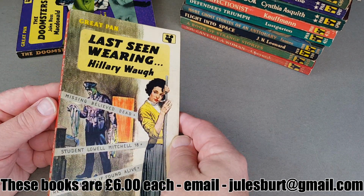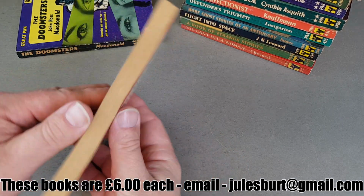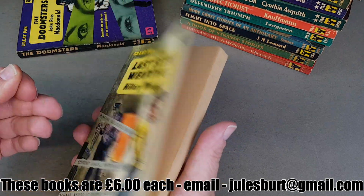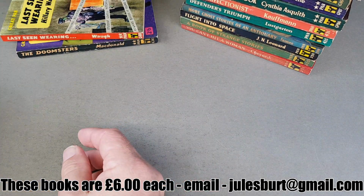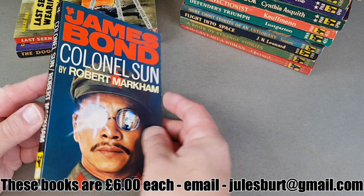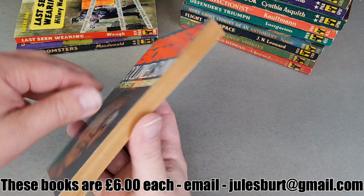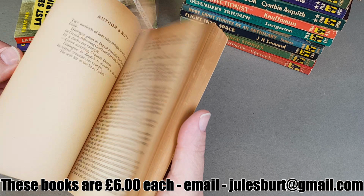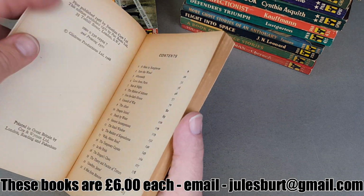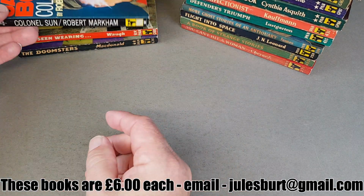Last Seen Wearing, lovely copy of this. Hilary War, G410. Let's see again. High quality paper on this. First printing. Colonel's Son, Robert Markham, Kingsley Amis. Another very much above average copy of a book that's tough to find in nice condition because of its black cover. This is the second Pan printing. Still well worth £6 for that one.